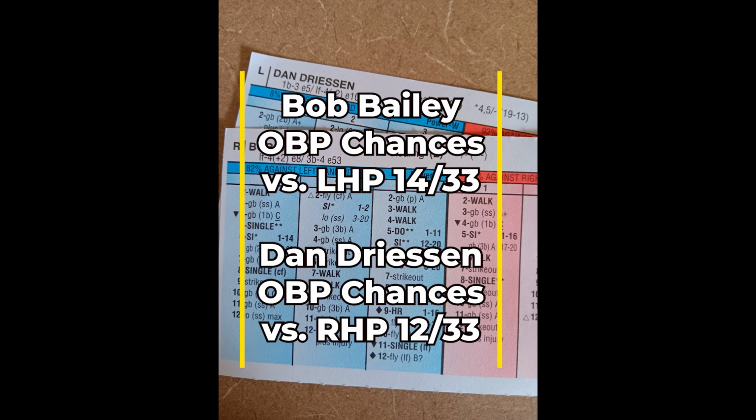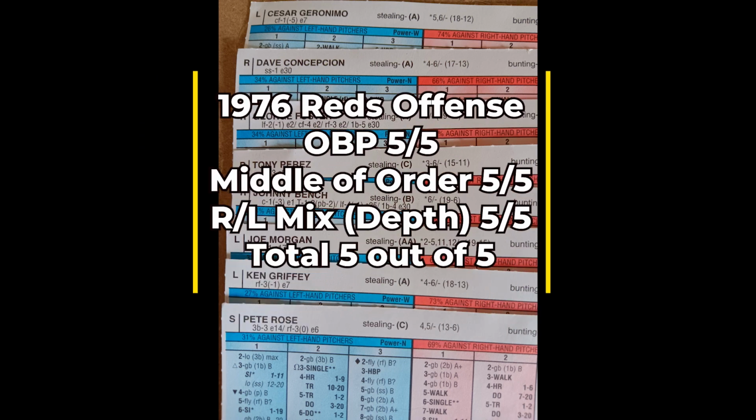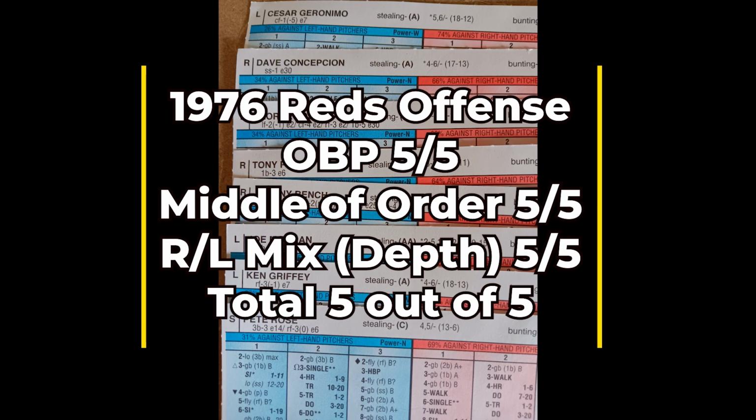I'm going to show you the numbers for right-handed hitter Bob Bailey and left-handed hitter Dan Dreesen. You see their numbers: Bailey against left-handed pitching and Dreesen against right-handed pitching. So really, the Cincinnati Reds offense, and I know I'm not breaking any new ground here, there is nothing to scoff at when it comes to the 1976 Reds. There is no way that I could find any holes in this offense. So they score a perfect 5 out of 5 for the 1976 Reds.